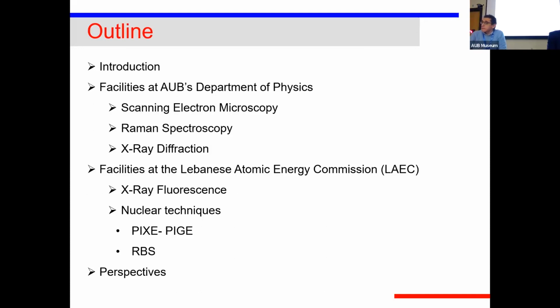are heavily used in archaeology and cultural heritage. So for us, it is the logical transition to use our expertise in these tools and to serve the community of archaeologists, those who are interested in cultural heritage. And obviously, this is not only local to Lebanon, but this is regional and international.